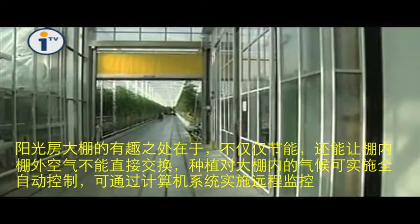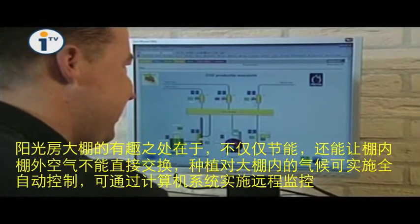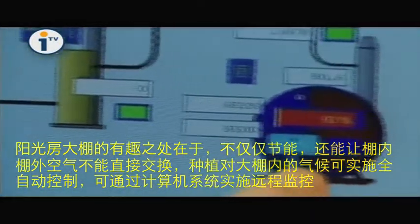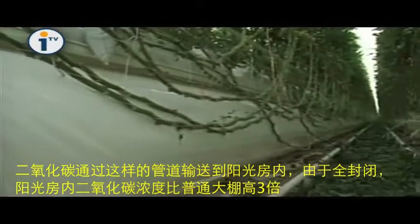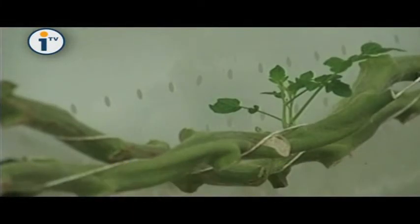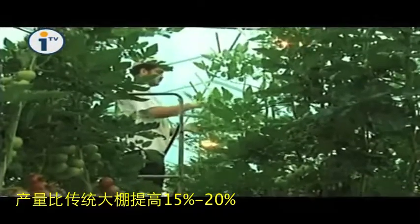But it is not just because of the energy savings that the closed greenhouse is interesting. As there is hardly any exchange with the outside air, the grower has complete control of the atmosphere inside the greenhouse through his computer and can enrich it with carbon dioxide to a level of 3 times the normal CO2 content of the outside air. The carbon dioxide is pumped in through the hoses and acts as a fertilizer, helping the plants to grow. As a result, the yield is 15 to 25% higher than that of a conventional greenhouse.